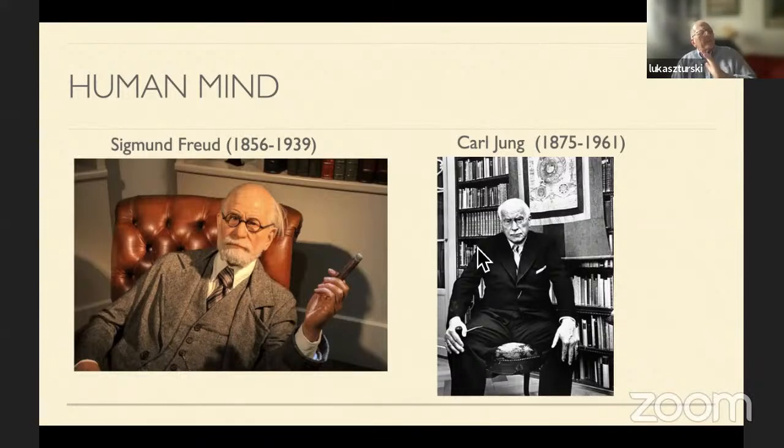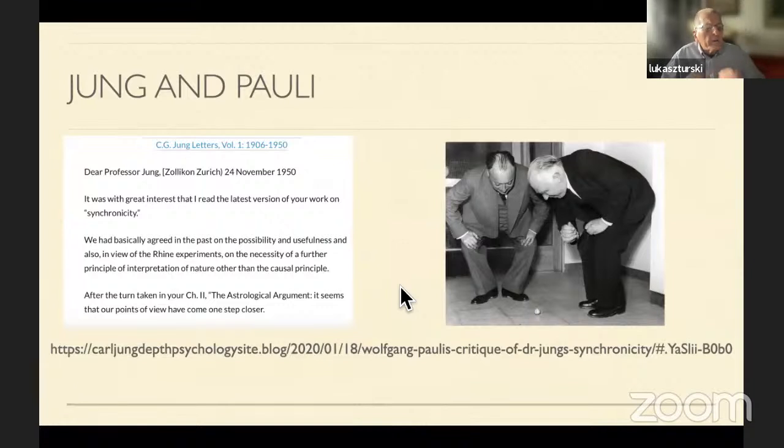Somehow that had completely no influence on his activity as a scientist. But he was deeply thinking about one particular part of Carl Jung's ideas, which was called synchronicity. Synchronicity was a kind of extrasensory perception and ability of reading somebody's mind, telepathy, and so forth and so forth.